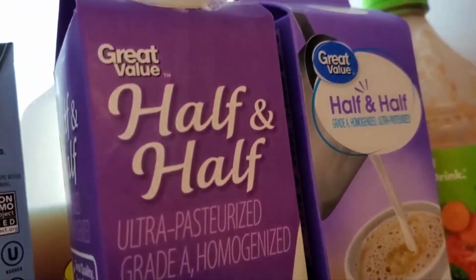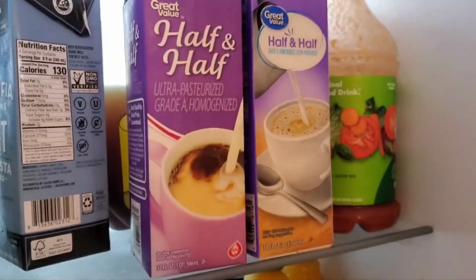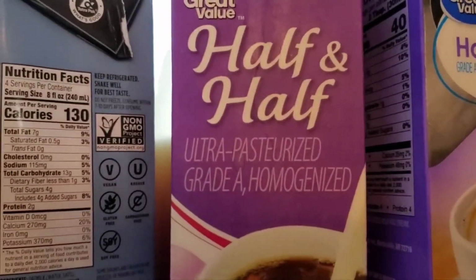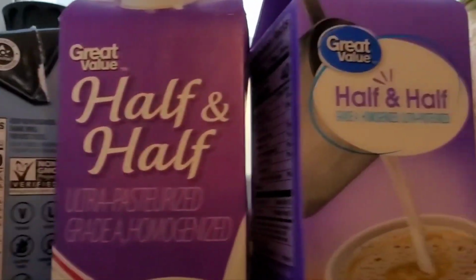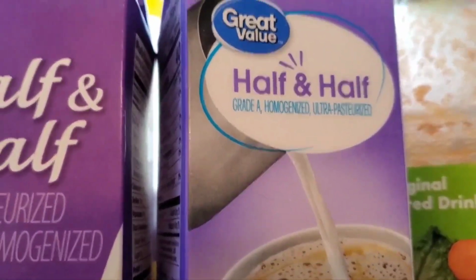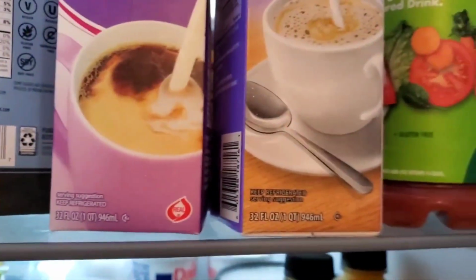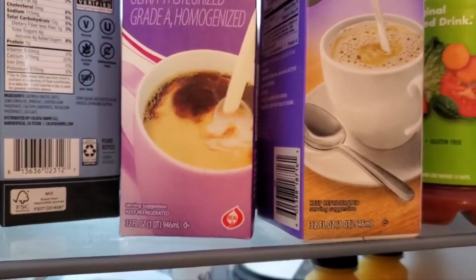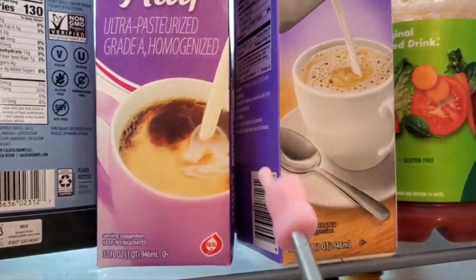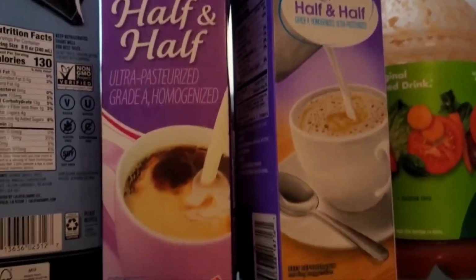I didn't notice I got 2 great value different ones. So, let's see. This one says ultra pasteurized, grade A, homogenized. It's purple, and then this one says grade A, homogenized, ultra pasteurized. It's the same thing, isn't it? 32 ounces each? Aha. The older one has this dairy seal. Why is that missing here? What does this mean? I'm sure it means something, and it's gone.